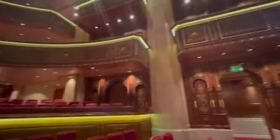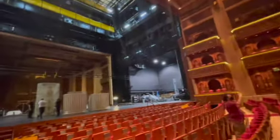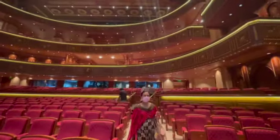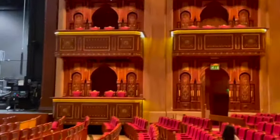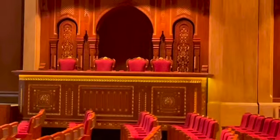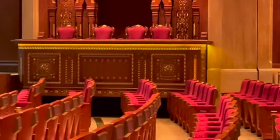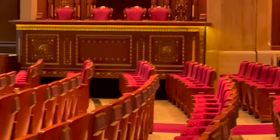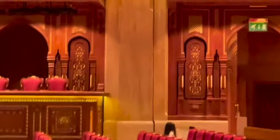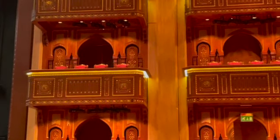And this auditorium, our tour guide told us, can shift from a concert hall to an opera theater mode via the switch of buttons. Our tour guide said that the transformation of the concert hall into an opera theater is quite stunning and quite a show in itself. He explained to us the transformation of the concert hall into an opera theater.